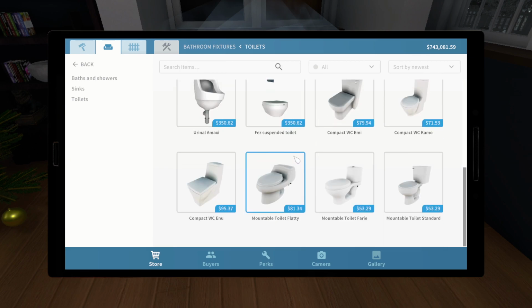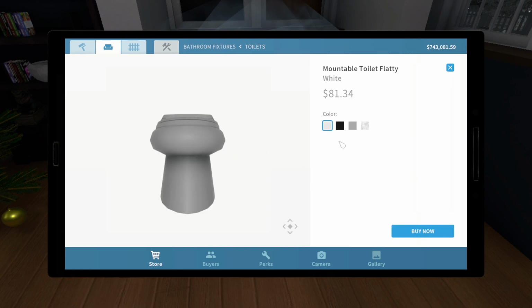That one right there. Which one? That one that you're moused over. It looks like a space toilet. The flatty? Yes. Okay. What color would you like? The farthest right one? Black? Gray? Whatever. Oh, I guess this is just the lid. Yeah, just do that one. Yeah, that's fine. That one? Yeah.